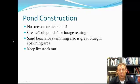Some caveats when you're building a dam: you don't want any trees on or near the dam. Their roots tunnel through the dam and create conduits for water to seep through. And even if you've got the tree and you say, oh, I don't want that tree, and you kill it, well, that root is still in the dam and it will decompose and create a nice channel for water to flow through.